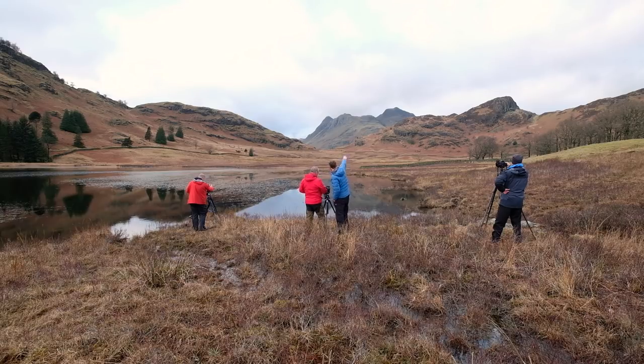How do you come up with a good composition? And what I want to do today is go through the fundamentals of what I've used over the years to come up with these photos and some of the tips and tricks that I use to compose my images.